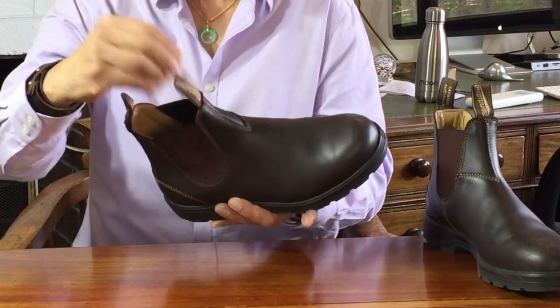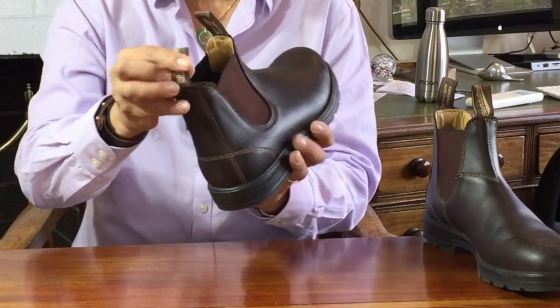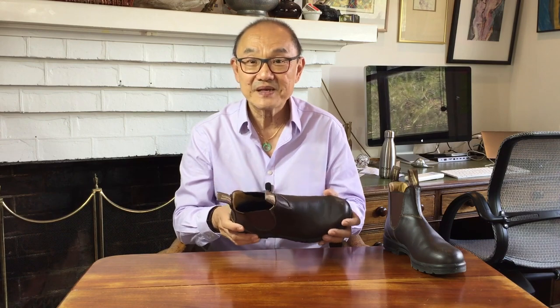There are 2 pull tabs at the top, front and back, and they're embroidered with the Blundstone logo and the words Tasmania, Australia. People complain this is misleading, but to be fair and splitting hairs, it doesn't say made in Tasmania.